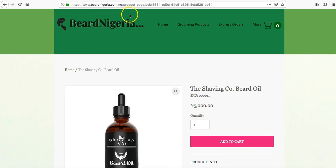This is not even a logo. He just wrote something, Beard Nigeria, and he calls it logo. And this picture, the picture of this guy, you can get it on Google. On Google Image, you get this picture. Just combine the two of them and you have a logo. And that's what the guy is doing. Everything he has done here, he might have done it free of charge by himself, not costing him any money.